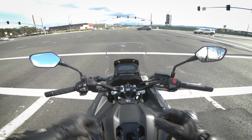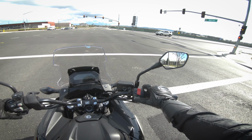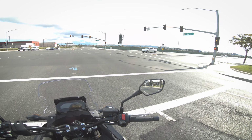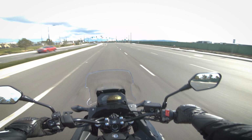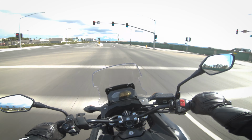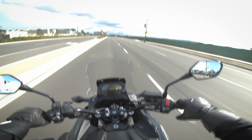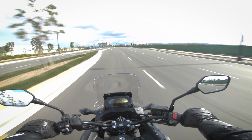So you got to be a little bit careful. You can manually shift it with the plus and minus here. I'll show you that in just a second. All right, so as you can see, I am manipulating the gears. We are going down to fourth, down to third, up to fourth, up to fifth. But I'll be completely honest, when I'm riding a DCT motorcycle, I don't really like to fuddle around with the paddle shifters.